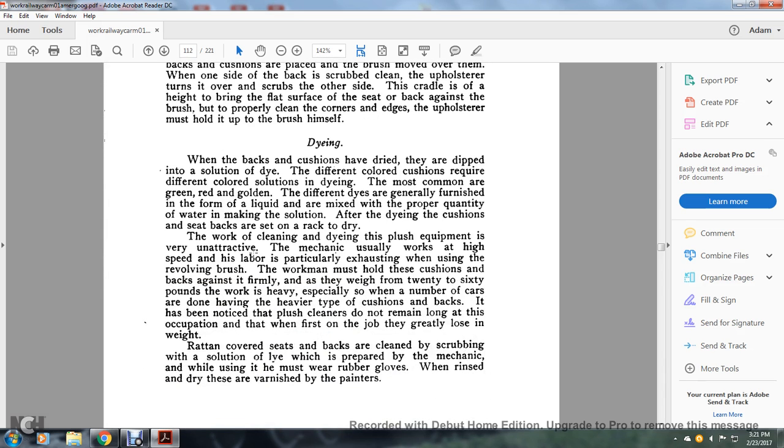Dyeing. When the backs of the cushions have dried, they are dipped into a solution of dye. Differently colored cushions require a differently colored solution of dye. The most common are green, red, and gold. The different dyes, generally furnished in the form of a liquid, are mixed with the proper quantity of water, making the solution. After dyeing, the cushions and seat backs are set on rolling racks to dry.